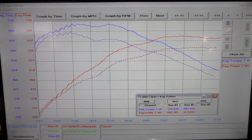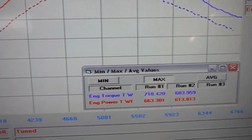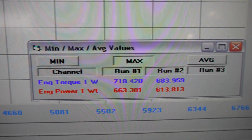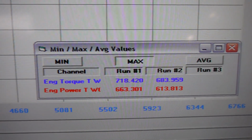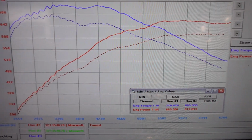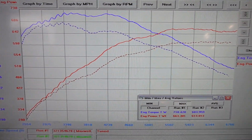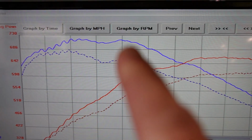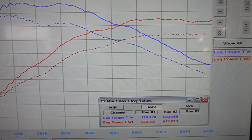Here we have an overlay of what we were able to achieve stock versus tuned. We gained a whopping 50 wheel horsepower and an additional 35 foot-pounds of torque with that Eurocharged Houston stage 1 tune. There are the graphs. You can see where the torque peaks. I want to say that is roughly at 4,200 RPM. You can see up top right there. And then the horsepower pulls all the way strong.